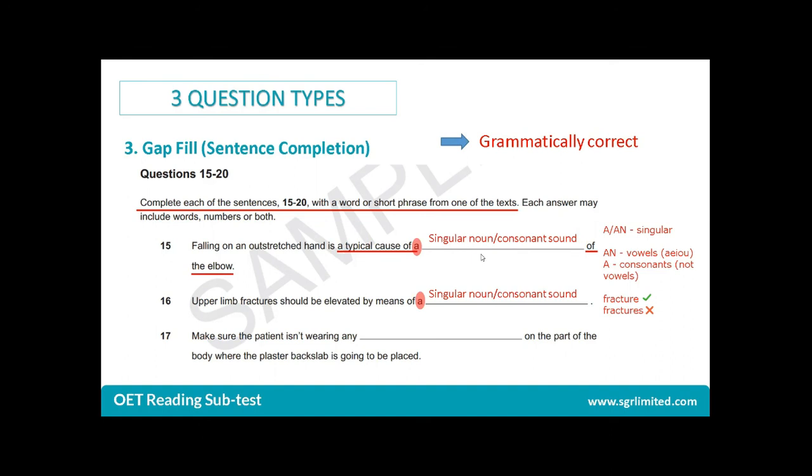And typically, if you're familiar with your vocabulary and you're familiar with your grammar, this one would be so easy because it comes naturally to you, okay? But if you're not so familiar with the use of articles, you might need to go back and double check that you've identified the clues given to you by OET in this instance, okay?